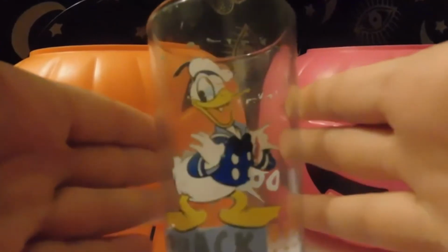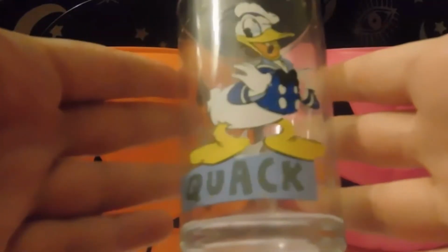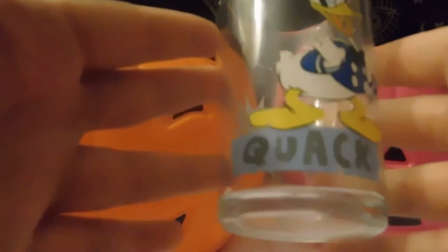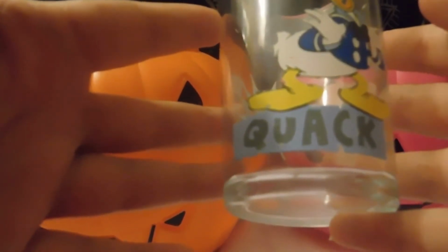But instead, I'll just sit them on my shelf and I can look at them and imagine that I'm drinking Donald Duck orange juice out of it. Fun fact, I'm allergic to orange juice, so that's a very hypothetical situation.